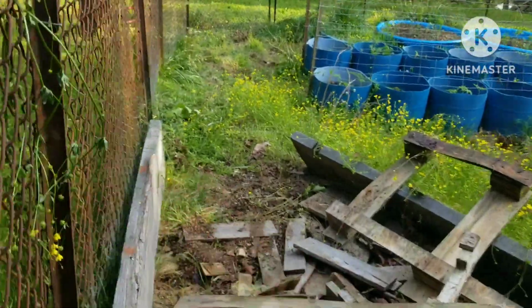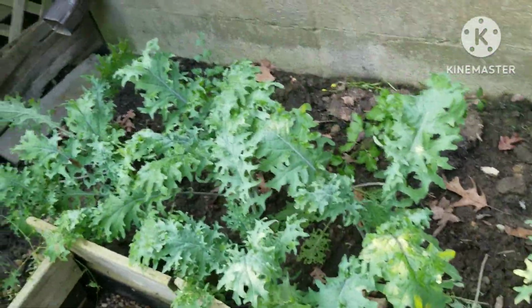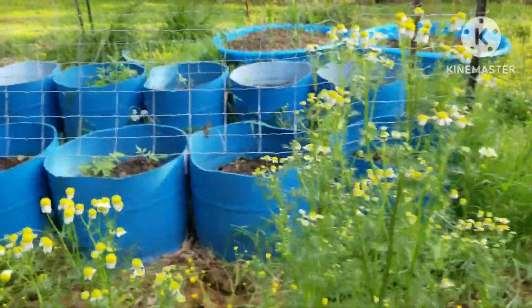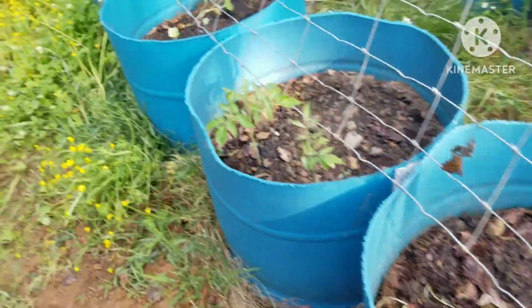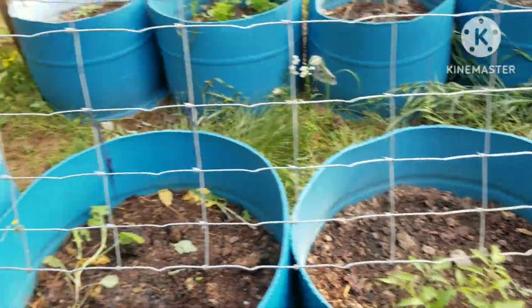But I got other plans anyway. Yeah, this kale's ready to start harvesting on. I could start harvesting the chamomile. Look at it. It's just gorgeous and tall. And the tomatoes I got out here are doing pretty good.